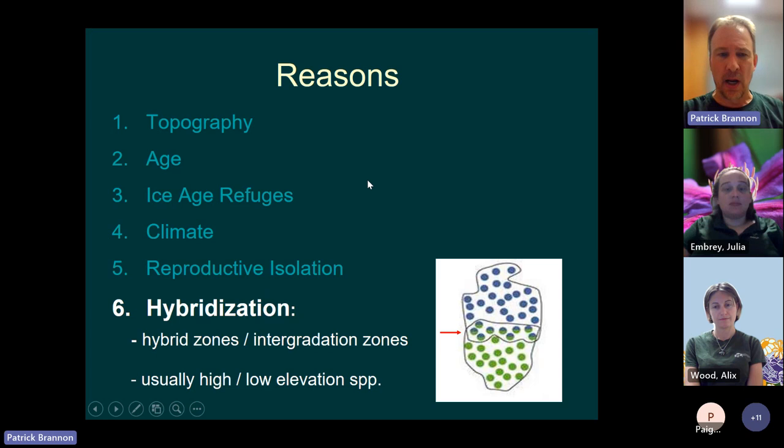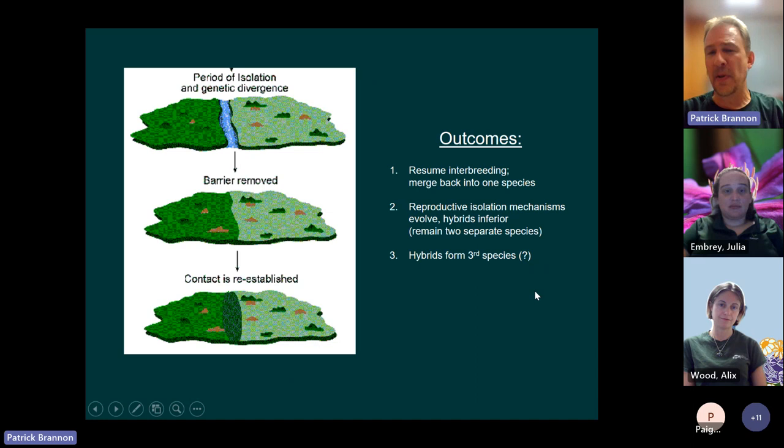And to make things even more complicated, in some places, these two formerly isolated populations are coming back into contact and forming hybrid salamanders. There's a couple of examples of that. That's usually based on elevation. So usually having high elevation and low elevation, they're usually separated, and now they're reestablishing contact. And so it's basically the reverse of allopatric speciation. You have two different populations, the barrier is removed, they come back into contact and resume interbreeding.